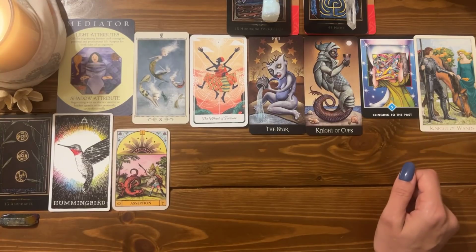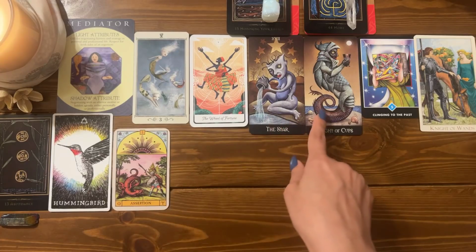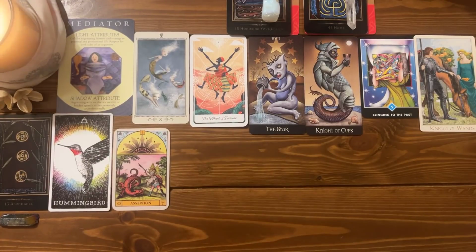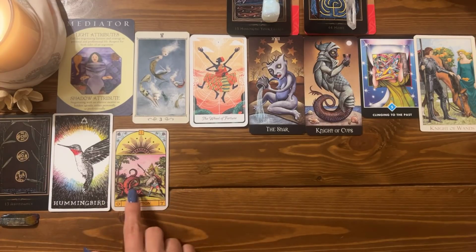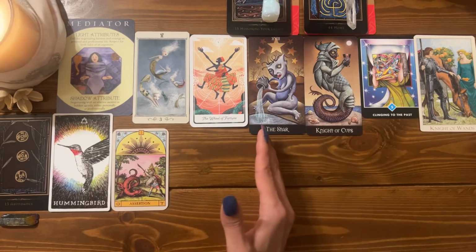You have a lot of armor, of course, in your reading. But nonetheless, the legs are covered. Did you notice? And so this is not stopping you from moving forward. In fact, with the Wheel of Fortune, you have a lot of legs in the card. Sometimes you're swimming and sometimes you're walking. It's like you're adapting. You're making sure you're out there tackling dragons, you know? You're out there making sure it happens.